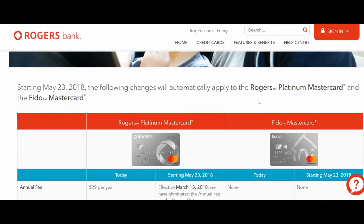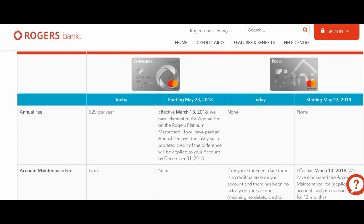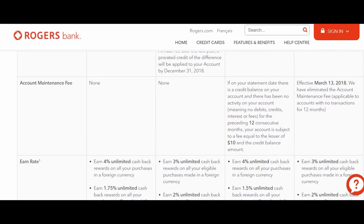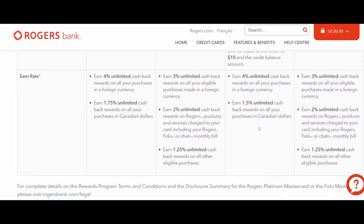So one of them is Rogers Platinum MasterCard and the other one is Fido MasterCard. In the past, and still now, the Rogers Platinum MasterCard has a $29 per year annual fee. This is going to be eliminated, and Fido MasterCard didn't have any annual fee. So there will not be any annual fee for both of these two cards starting May 23rd. Account maintenance fee, I'm not going to talk about that. I'll move on to the earn rate, which is the most important part.